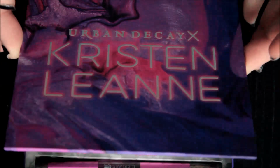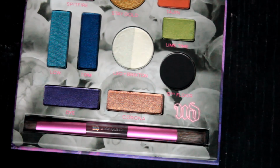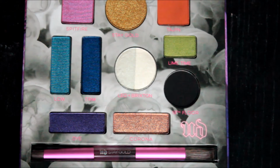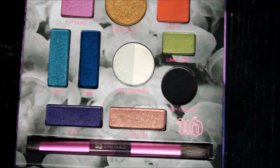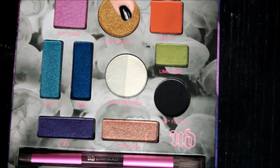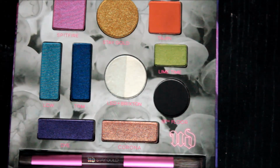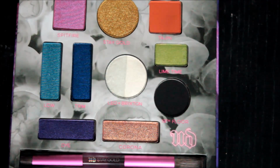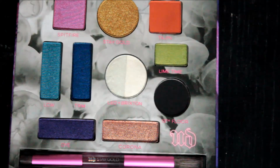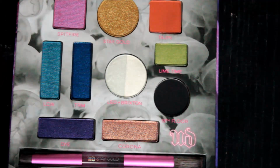I'm going to open this up for you. This is the Kaleidoscope Dreams eyeshadow palette. This is what it looks like on the inside. I made reference to this in a past video, and the only thing that freaked me out was the layout. You've got squares, circles, different size rectangles, all over the place. It doesn't seem like there's a rhyme or reason to it, but I think it's supposed to evoke images of a kaleidoscope, with the different colors and geometric shapes. So at least that's what I'm going to go with.